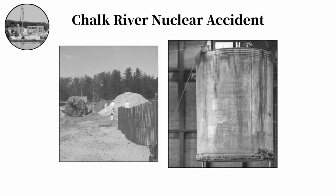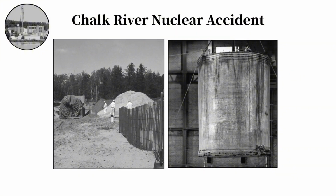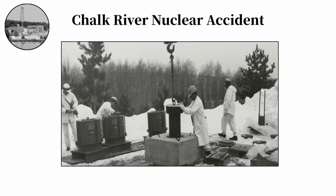Hydrogen gas built up. Then an explosion damaged the reactor core, spilling radioactive water into the building. Large amounts of radioactive material leaked into the air and nearby soil. Even worse, contaminated water was dumped into trenches that led toward the Ottawa River.